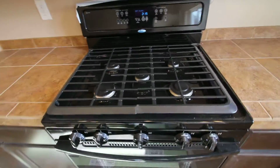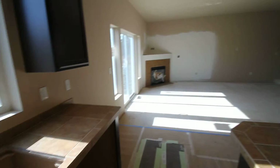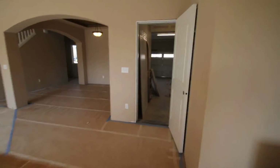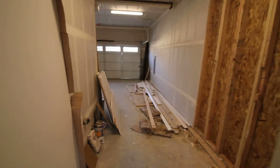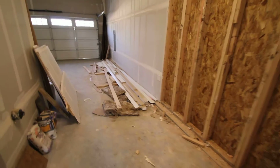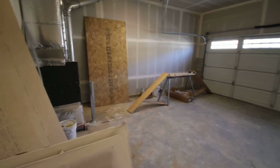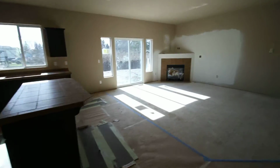I don't know if this is an option, having the gas in here or not. It's got the nice tile woodwork. Just a nice open plan. Now this garage is set up as a two-car garage with a work area. So this area along here, you could put some benches and shelves. And you still have your two-car garage. Nice feel to this house.